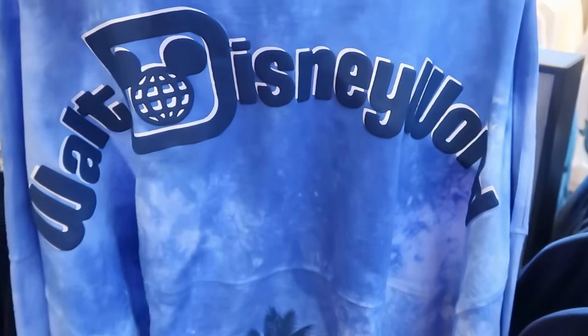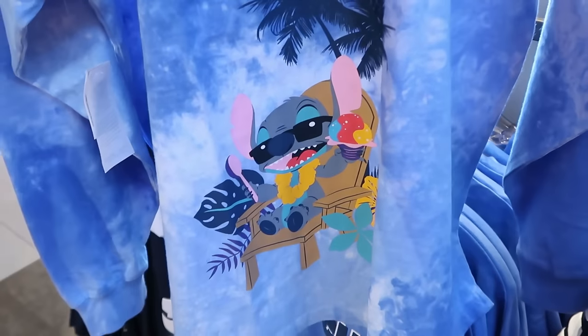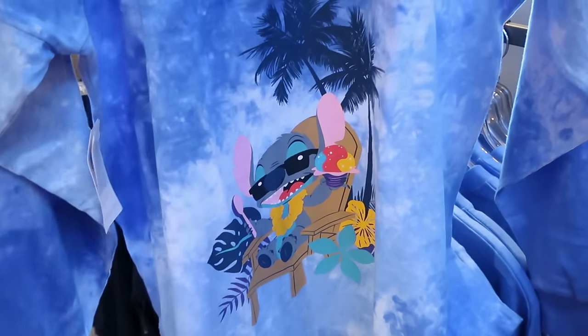And they do have this one as well. This is like a tie-dye pattern with your raised lettering Walt Disney World. And then Stitch is just hanging out at the bottom, enjoying some Italian ice, it looks like.